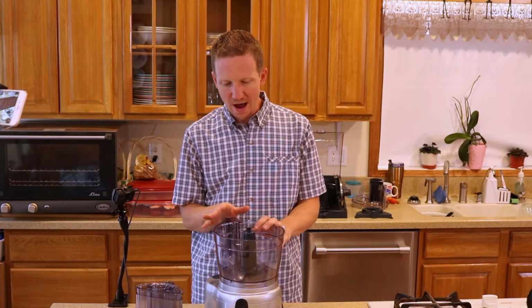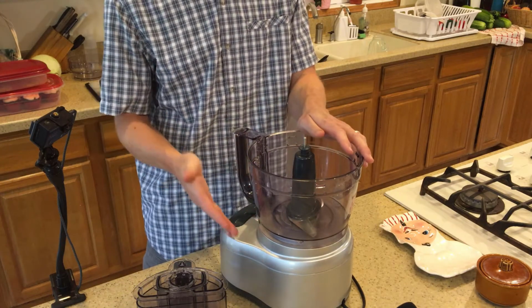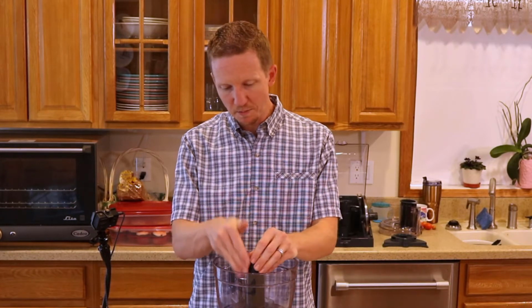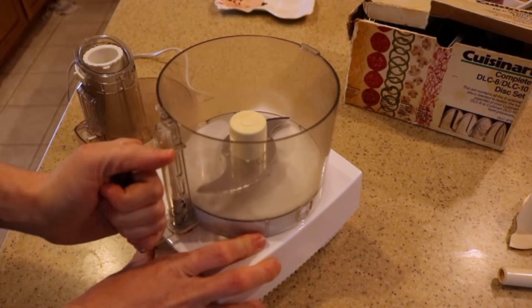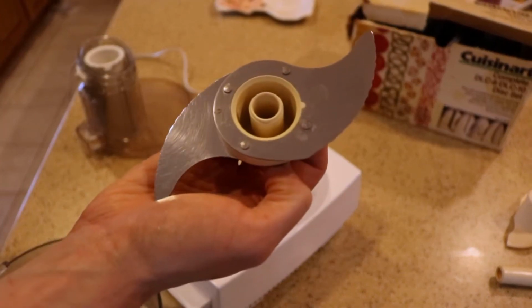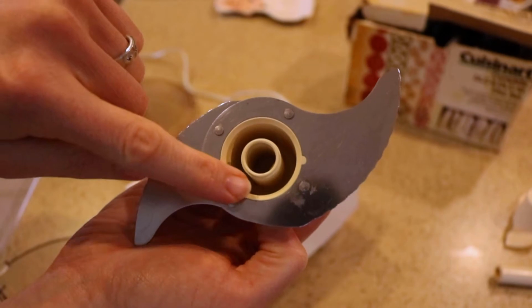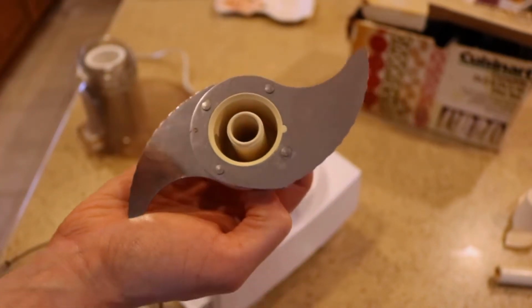It's just that easy. Now, another thing I want to point out is that with the post being built into the work bowl rather than the base, it creates a really tight seal between the blade and the bottom of the work bowl. You see, with the old style food processor that had the post in the middle, the blade itself was just kind of hanging off the way the post sits in the middle of the attachment. And when that happened, it created an air gap just on the inside of the attachment.